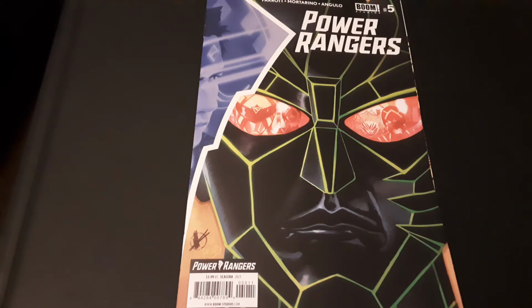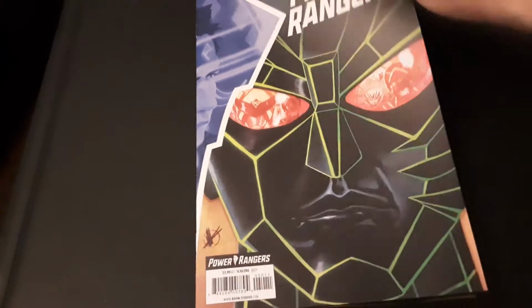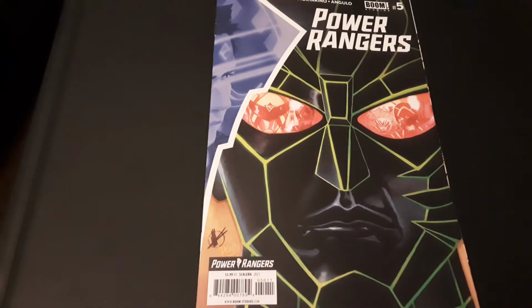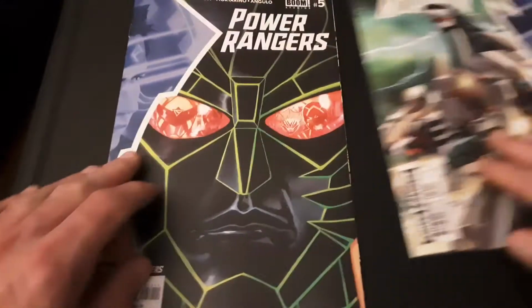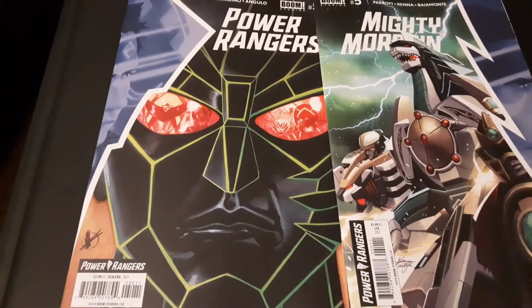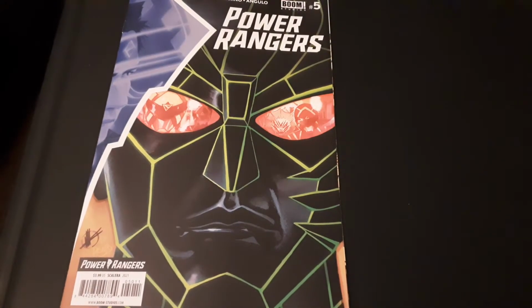And today we're going to take a look at Power Rangers number 5 from Boom Studios, which is written by Ryan Parrott with artwork by Francesco Martorino. And I've been very impressed with the Power Rangers books. There's two series going on at the same time here with two different teams. You have the Power Rangers, and then you have Mighty Morphin. And you get one of each book out a month. Every other week a new one comes out, so that's pretty good.